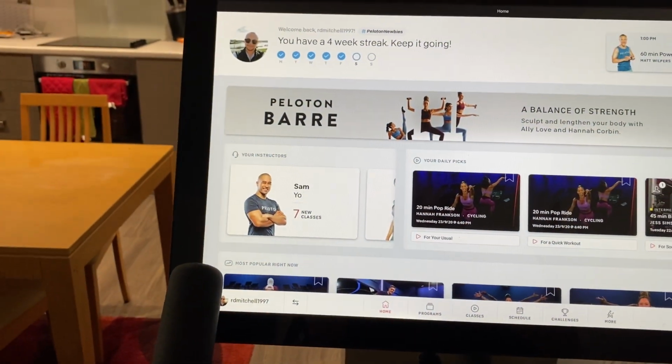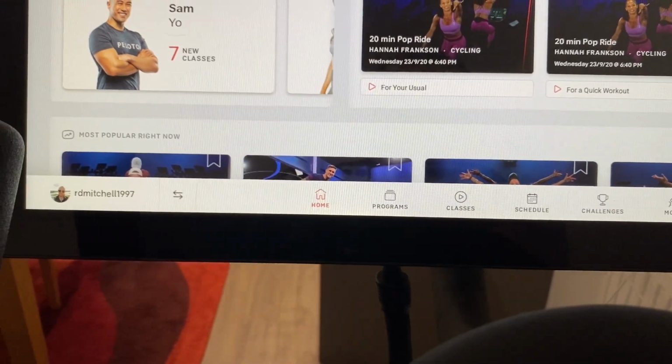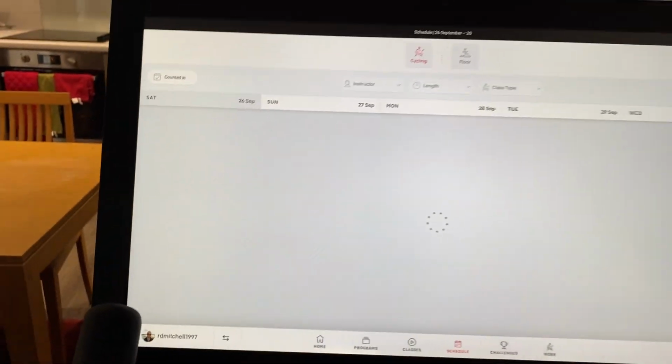In the bottom corner here, we can, of course, change profiles. If my partner decides she wants to ride, then she can. And along the bottom, we have all the different options, from home, programs, classes, schedules, and such. Let's go ahead and take a look at the schedule.